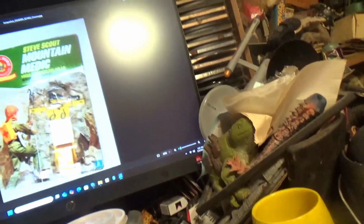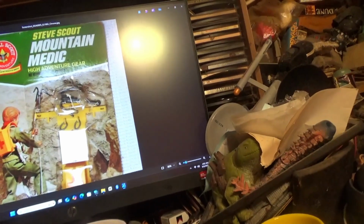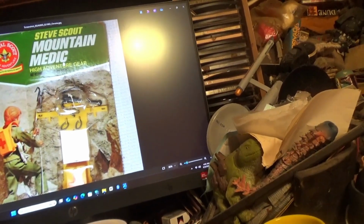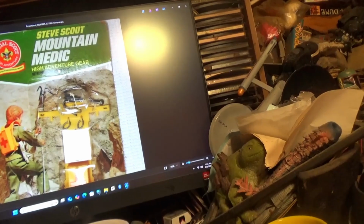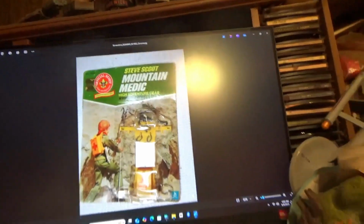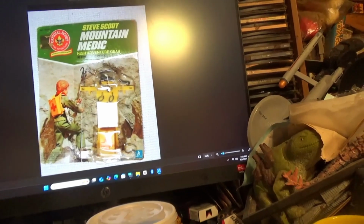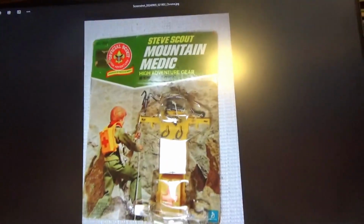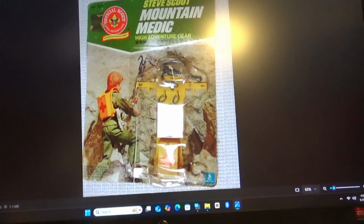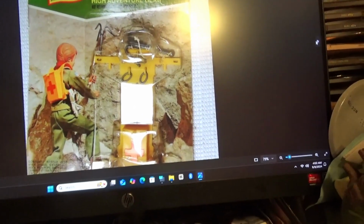And they also had mission sets. You had Steve Scout Mountain Medic High Adventure Gear. Now I was a Cub Scout. My grandson is a Boy Scout. I don't think they go on mountain climbing things like that, but I might be wrong.